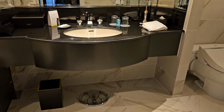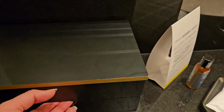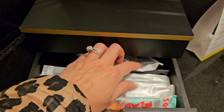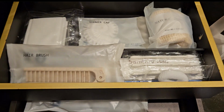Now for the bathroom. We were impressed by how spacious it was. They've provided a box full of amenities on the counter here. Inside we have toothbrushes, even a kid's toothbrush for our daughter, hairbrush, hair ties, nail file, shower caps, shaving kits, and more.